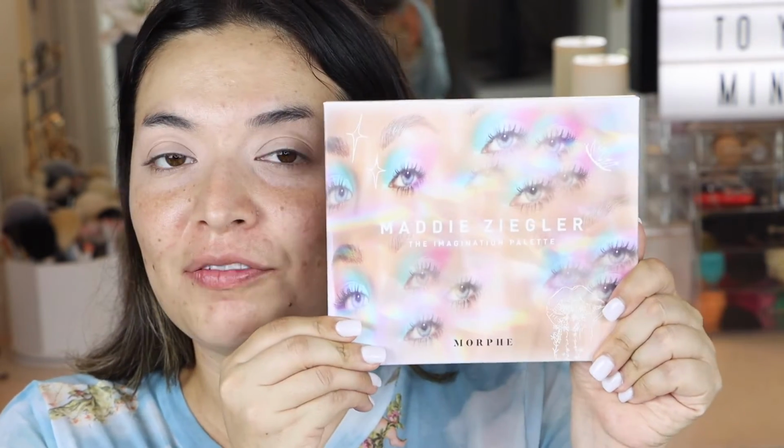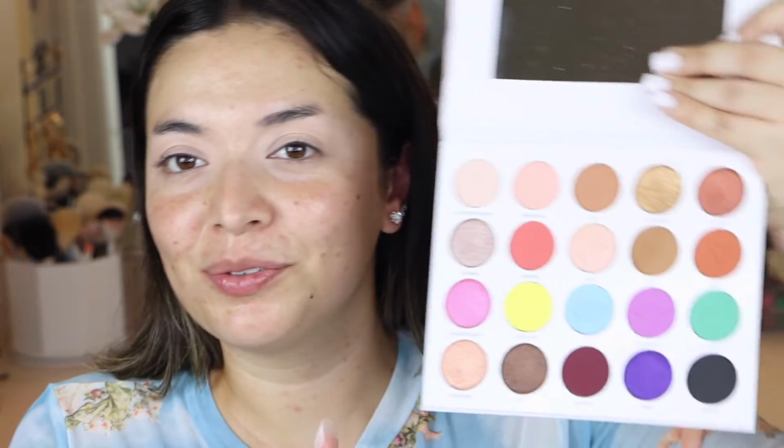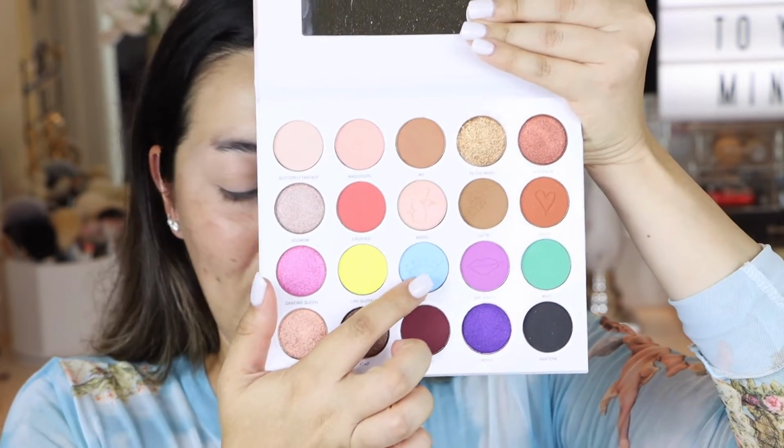I am back with a get ready with me, and today I'm going to use this Morphe Maddie Ziegler The Imagination palette. I'm going to focus the look on this palette here. I'm going to create a blue look. I just was drawn to this color right here. I know in the campaign she has a look and I kind of want to create that look. So let's start. And I do have my eyelids primed already. I use my P. Louise base, so I'm just going to pack it on, the blue shade, and then we'll see from there. And I'm using the Morphe M433 brush to pack it on.